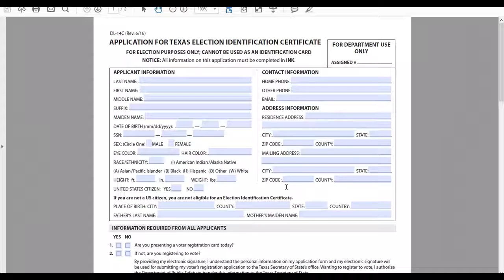So in order to have voter integrity, we need to have this process firmed up like they're doing in Texas, so that if fraud is attempted, it's flagged. And everybody should be for this.